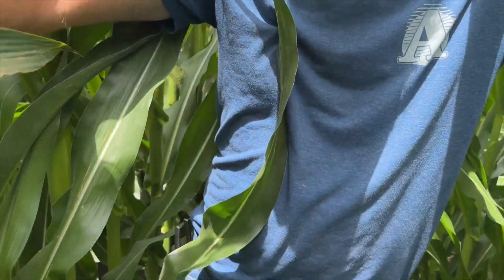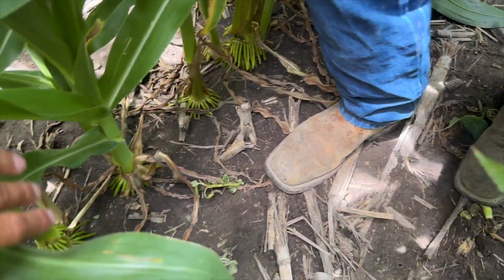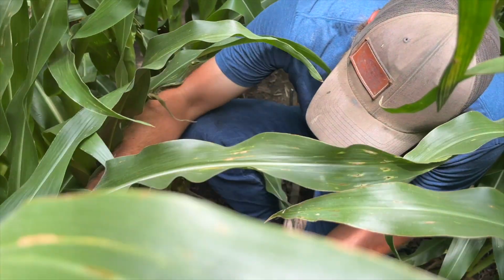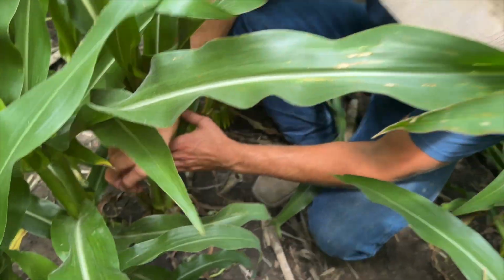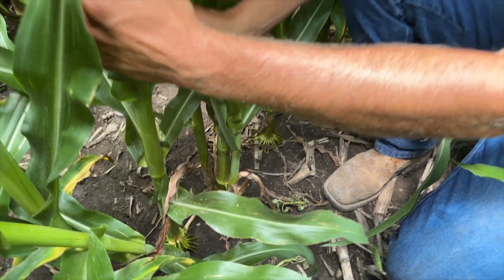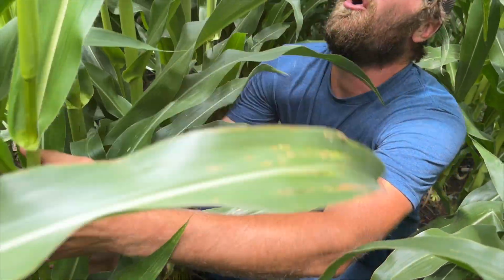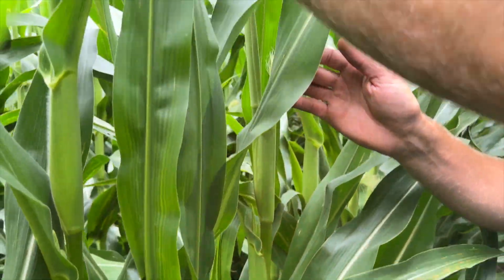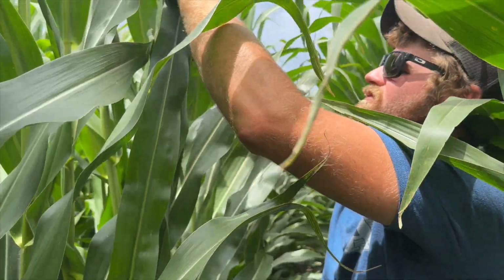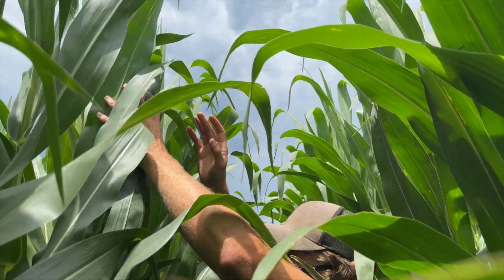Okay. So we're in some corn here that has our standard starter fertilizer practice, and then also Pivot Bio. So we're just going to take this stalk right here, for instance. This is the main stalk of this corn plant right here. But if you'll notice, this is almost, I would say, about 7/8 as tall. The leaves of this tiller are coming up to here. It's that tall? Yeah.